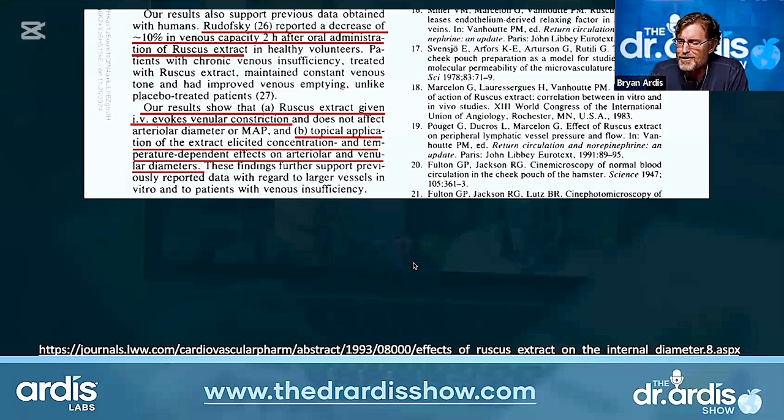Our results, they say, showed that butcher's broom extract given orally evokes vein constriction. So they just figured it out also. Topical application of the extract elicited concentration and temperature-dependent effects on arterial and vein diameters. So what they were just disclosing is when you swallow the stuff, it causes vein constriction. When you swallow butcher's broom, which is in our supplement too, we see improvements regardless of temperature, whatever.